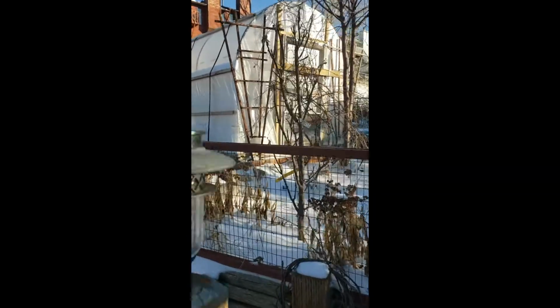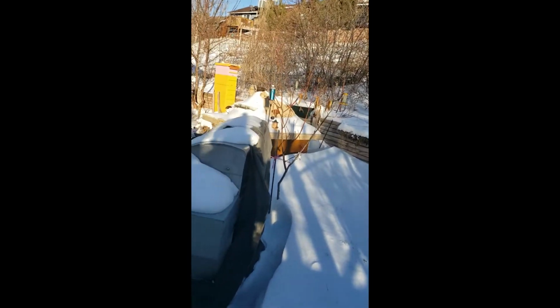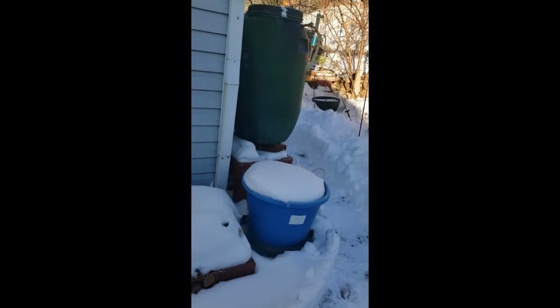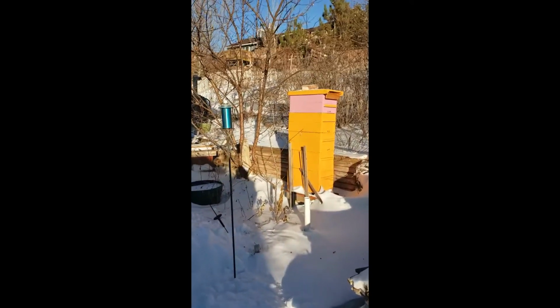Drifted a little bit by the shed, but most of the garden, it just blew. So that's okay. A little bit of drifting by the pizza oven. Joe did a strip so I could walk through because I have to feed the rabbit. The bees are fine.